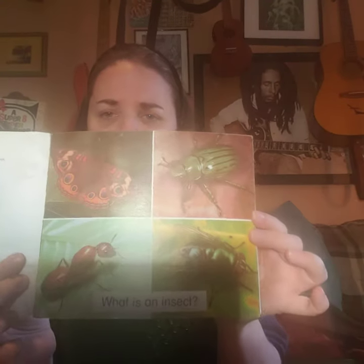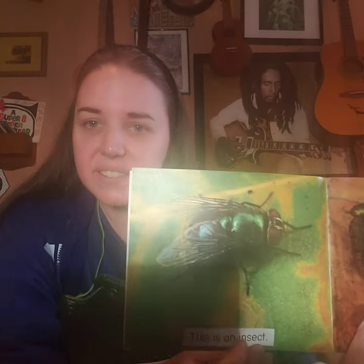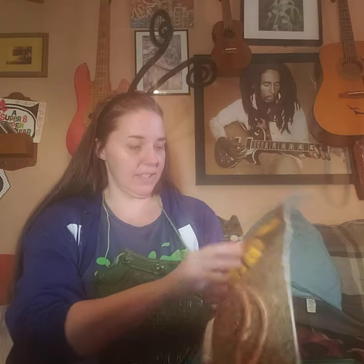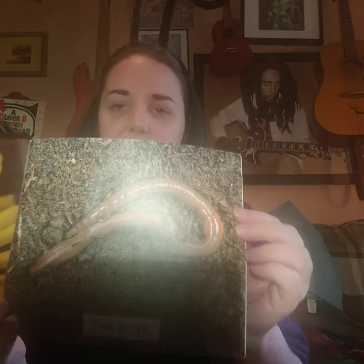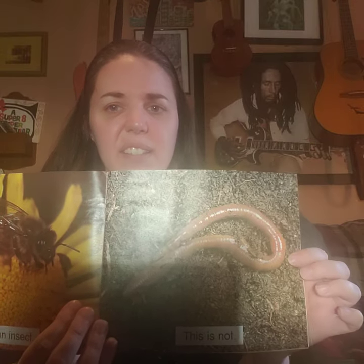What is an insect? We're learning that. This is an insect. Fly is an insect. This is not. What's that? I know you know. This is an insect. This is a bumblebee. Honeybee. This is not. Oh yeah, I don't see six legs. It doesn't look like he has a hard exoskeleton. Maybe a soft exoskeleton. And I don't see any antenna.